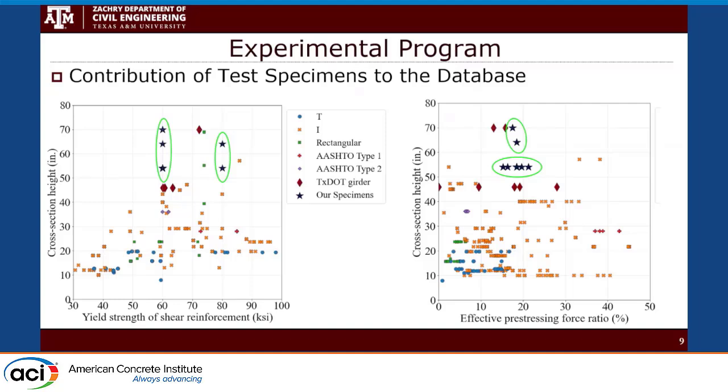And we also looked into development of a database, just to compare how original the contribution of these tests is to the existing literature, which already looked into some small scale and reduced scale specimens. So here on the left, you have a comparison between the cross-section height and yield strength of shear reinforcement, which was studied. Given that our girders are pretty deep and we are also testing in full scale, we have some unique combinations which, when combined with the database, we can use for database analysis in the future. And also, if we compare with effective pre-stressing ratio, which is governed by the number of pre-stressing strands and the concrete strength, even in that case, with the cross-section height, there are very few tests that have been done, and the stars are our test specimens. So it's a significant contribution to this database.